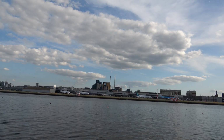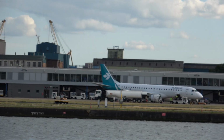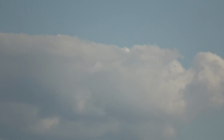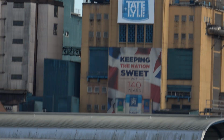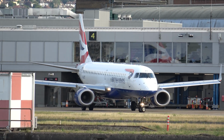And I don't know what that aircraft is here. Where's that from, guys? Suns keep coming in and out. Yeah, let's just go. Ooh. See, I took my eyes off the. There she is.